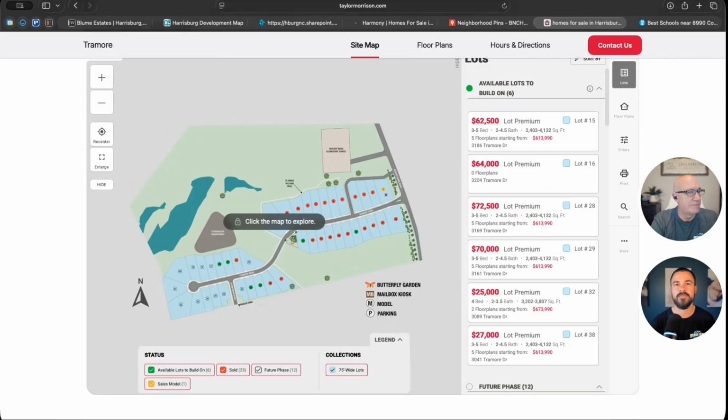So the primary selling factor in this community are those to-be-built lots where you can build it from the ground up, pick out your floor plan, as well as your lot and elevation and all that good stuff, and make it exactly how you want. But also a great thing about this community is the Hickory Ridge Elementary School is literally just a stone's throw away, which is super awesome. So the kids could literally take the walking trail to school if they wanted to.